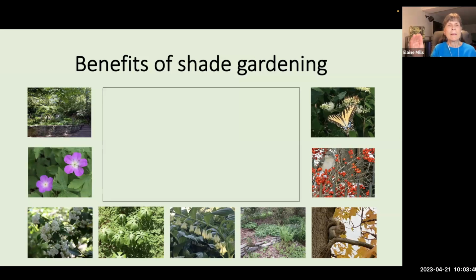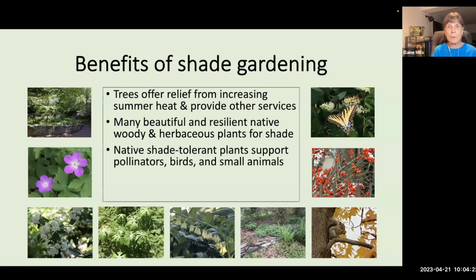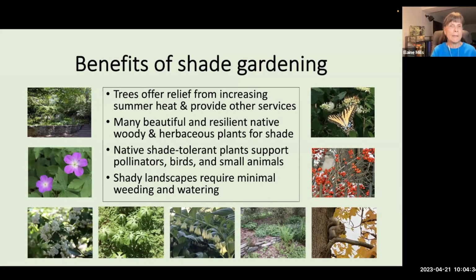The canopy can help subdue the strong pressure of heavy rainfall, and the roots of trees can take up that rainfall and somewhat mitigate flooding. In addition, the leaves can help filter out pollutants from the air. We have many other woody and herbaceous native plants that grow very well in the shade beneath those trees. And those shade-tolerant plants, in turn, are going to support much of our wildlife, the pollinators, the birds, and other small animals. And another bonus to gardening in shade is that shady landscapes require minimal weeding and watering.